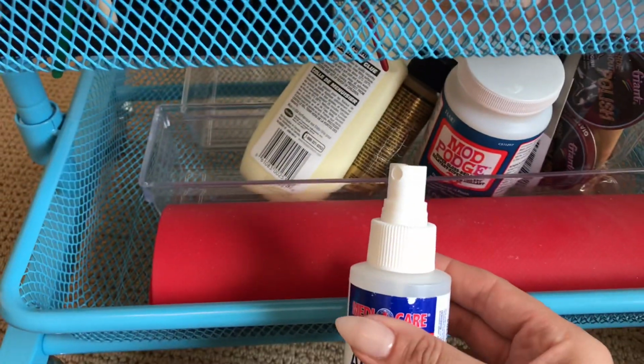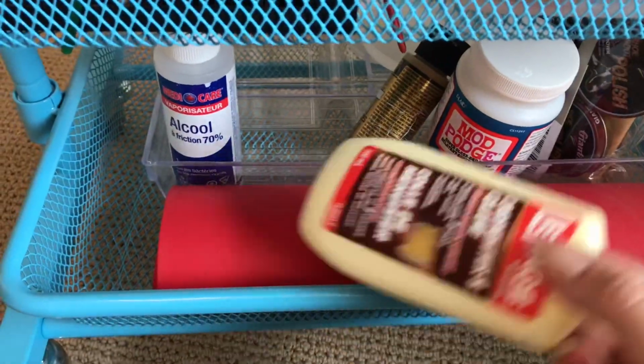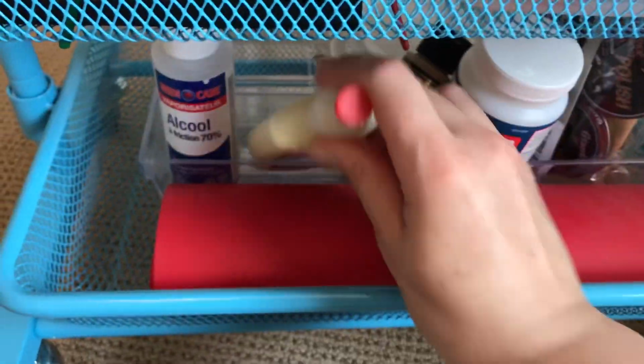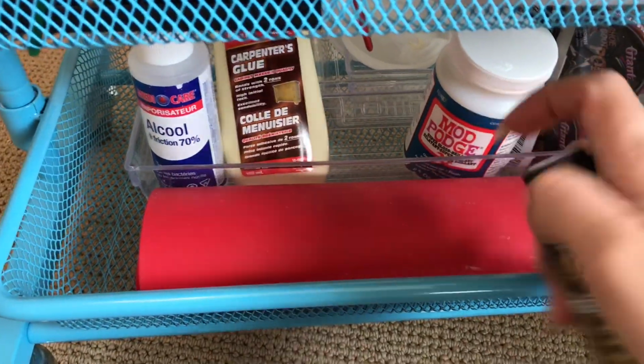Here's some more rubbing alcohol. It's just a spray version. Then I've got my Lepage carpenter's glue, another wood glue, some gold acrylic paint, and this one here is from Dollarama, that organizer.